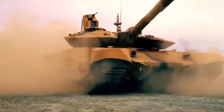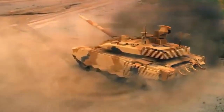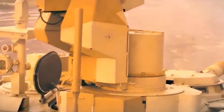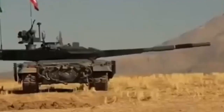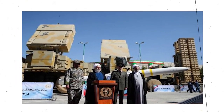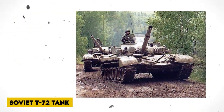Let's get started! The Karrar, which is Striker in English, main battle tank is a locally developed combat vehicle developed by Iran's Defense Industries Organization, or the DIO. The Karrar is essentially a clone of the Russian-designed T-90S MBT and is said to be far more advanced than the Zulfiqar, which was named after the sword of Hazrat Ali, the first religious, spiritual, and political Shia leader. It was designed by Iranian Army Brigadier General Mir-Younes Masoumazadeh and is built on the American M48 and M60 tanks, as well as the Soviet T-72 tank.